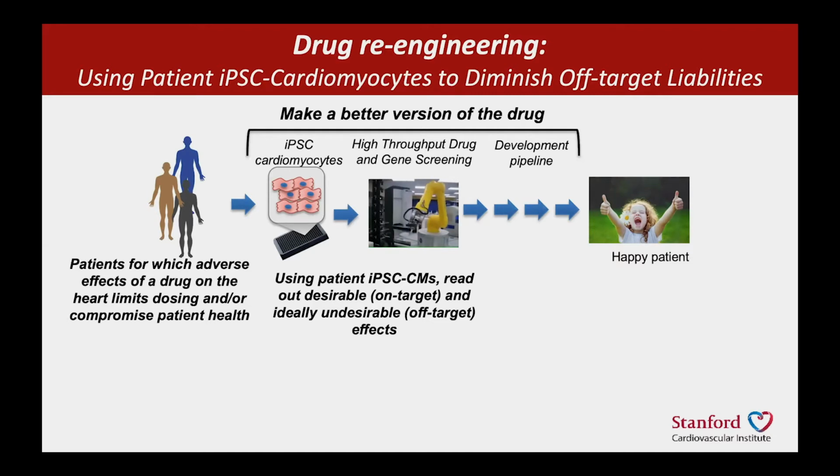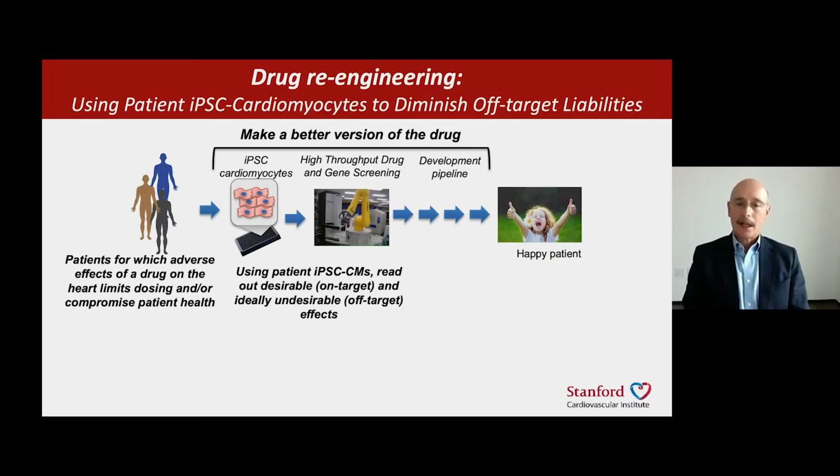And then we would, using high throughput screens, using robotic platforms, such as what you're seeing in the video, develop better versions of those drugs, understand what to tweak in the drug to make it safer, and yet retain its activity. And the idea would then be to return that drug through a pharmaceutical development pipeline back to the patient.